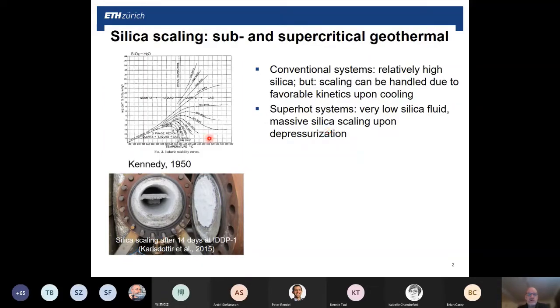Now, just as a diagram here, on the vertical axis is silica content. This is quartz solubility here. So this is temperature on the horizontal axis. So here is 400 degrees, 500 degrees. Somewhere here is the critical point of water, and the different curves are quartz solubility at different pressures. So you see at high pressures, high solubility, and the normal behavior, i.e. the higher the temperature, the higher the solubility.